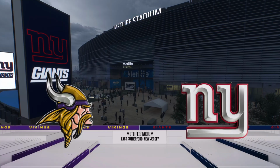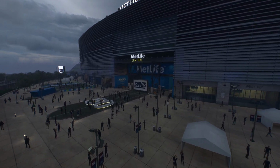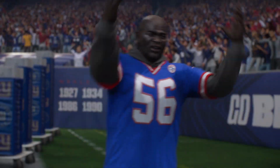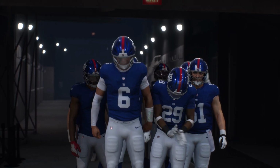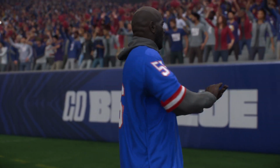It can hold over 82,000 fans, and every one of those seats is filled for this one, as our coverage of the NFL brings us to MetLife Stadium. Today, we're treated to an entertaining preseason contest between the Minnesota Vikings and the New York Giants.